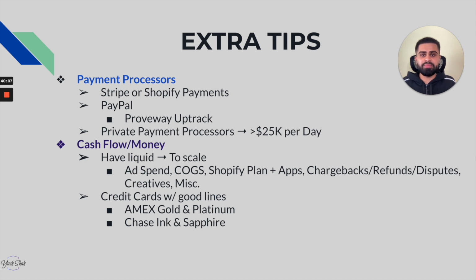In order to have as many less interruptions as possible in your business when scaling a product especially, make sure you have some liquid, make sure you have some cash flow coming in maybe from another stream of income, and if not the least, at least have decent credit lines so you can go ahead and account for these expenses yet still continue scaling and reaching where you want to be.